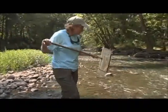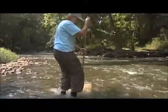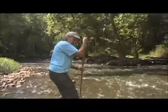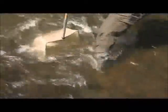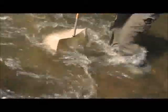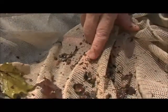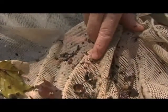So I'm going to rough up the bottom, and I'm trying to dislodge the insects, the individuals who live under the rocks, on top of the rocks. I'm dislodging them, scraping off the rocks. It shows a very healthy biological community right here.